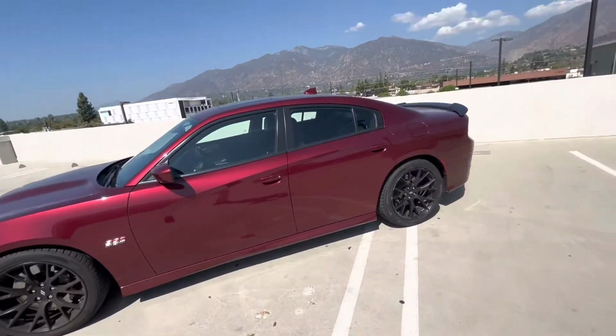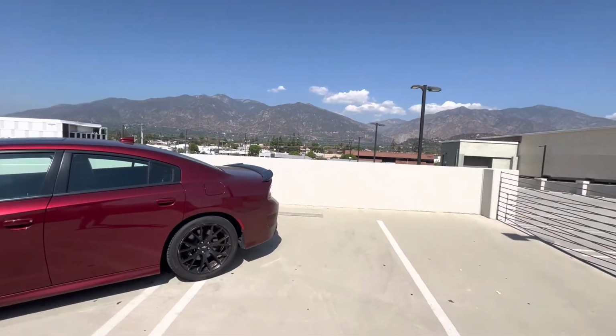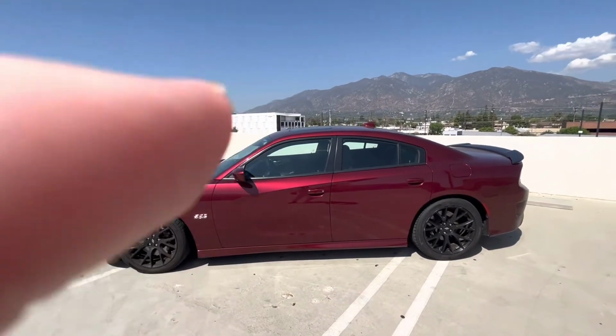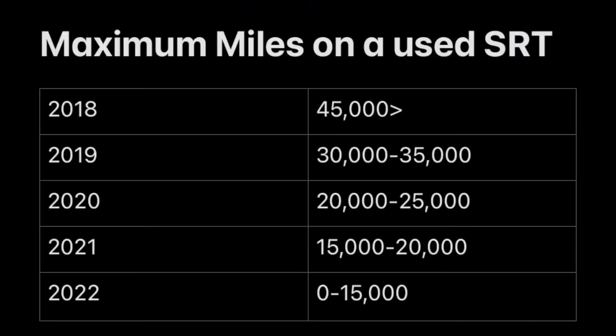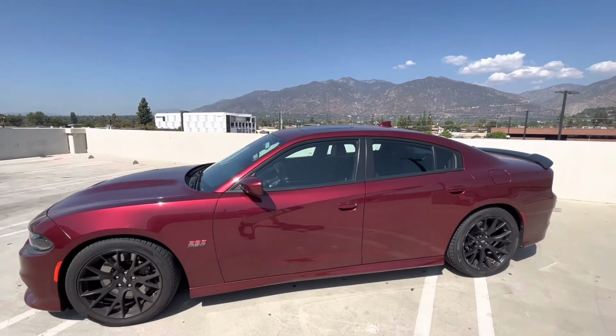Also, guys, if you want a guide chart for, in my opinion, the highest miles you should go for a used Hellcat or Scatpack, I'm gonna put the chart up right here, okay? So guys, that chart right there should super help you guys.